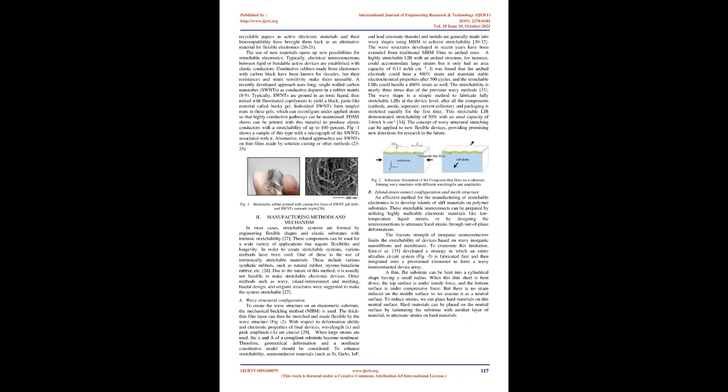Individual SWNTs form tangled mats in these gels, which can reconfigure under applied strains so that highly conductive pathways can be maintained. PDMS sheets can be printed with this material to produce elastic conductors with a stretchability of up to 100%. Fig-1 shows a sample of this type with a micrograph of the SWNTs associated with it. Alternative, related approaches use SWNTs on thin films made by solution casting or other methods.